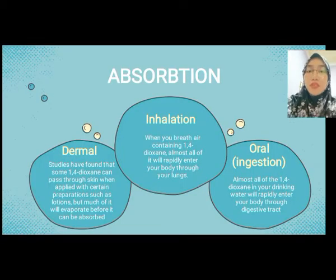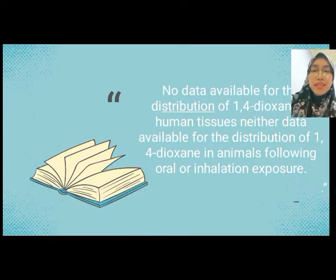As Nuridayati has mentioned before, there are three ways 1,4-dioxane can enter our body, which are dermal, inhalation, and oral. For distribution, currently no data is available for the distribution of 1,4-dioxane in human tissues, nor is data available for the distribution of 1,4-dioxane in animals following oral or inhalation exposure.